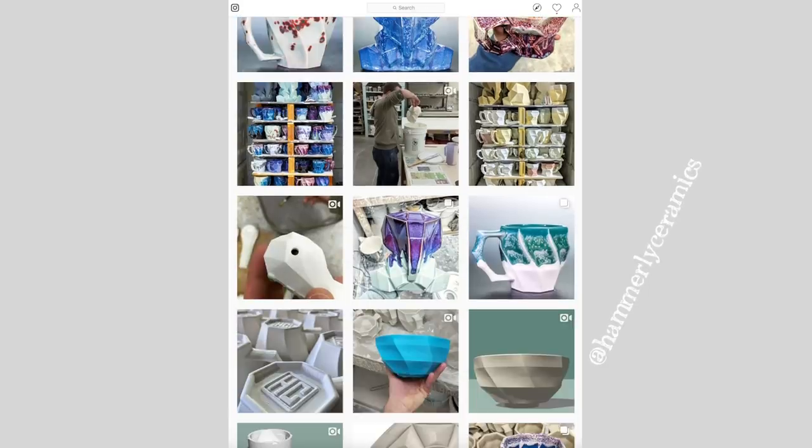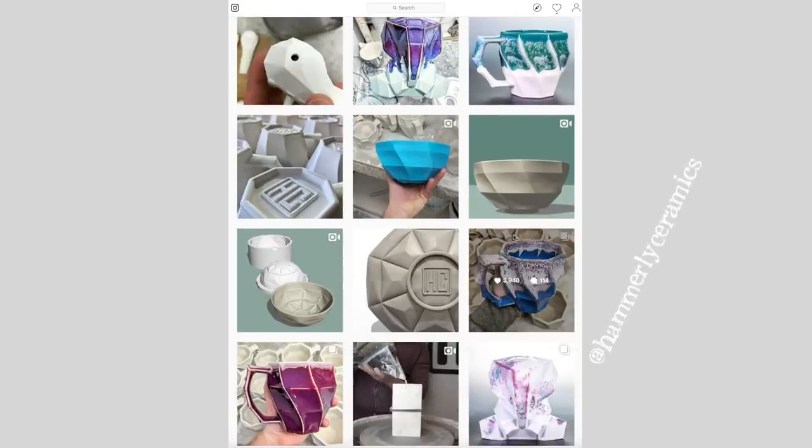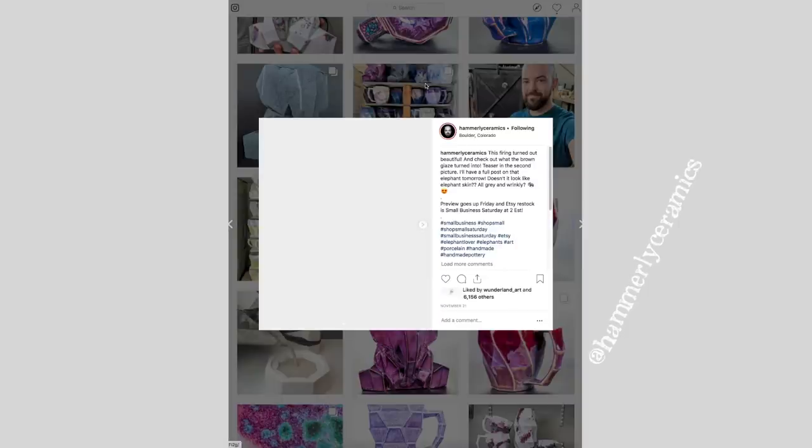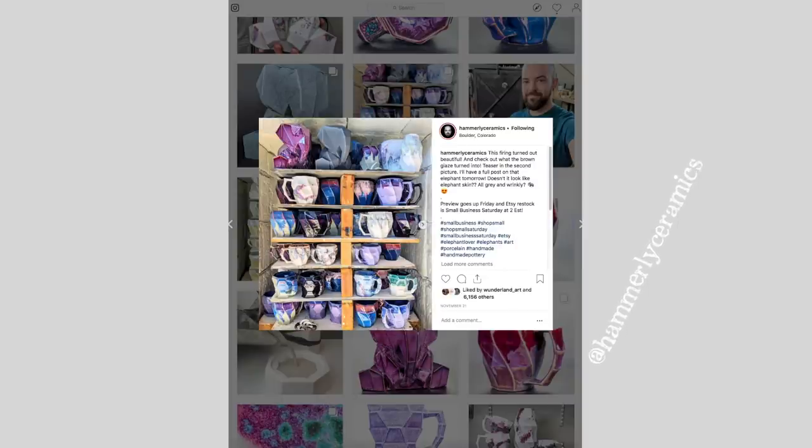If we look down here, these are the bowls that he's gonna start making, and his colors are just amazing. You can see all these gas fires, like this one right here. That's him opening. He does live Instagrams for when he unloads kilns, and then he does Etsy restocks too. Just amazing stuff. Definitely go check out his stuff.